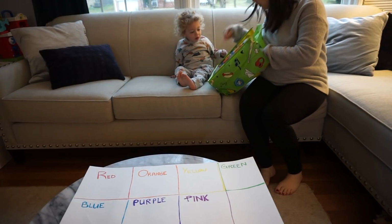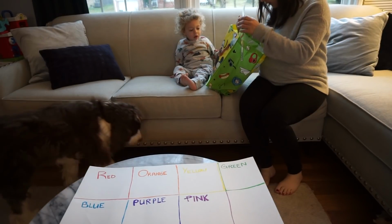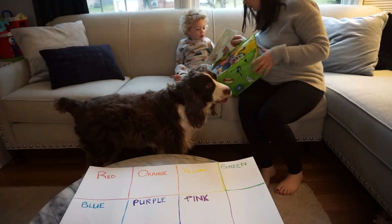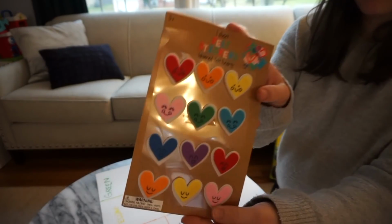Also, I just need to say I'm pregnant here if you're wondering what's going on. And there's our dog. So yeah, and then I started showing him some of the stuff we had in the bag, and it was time to get started.